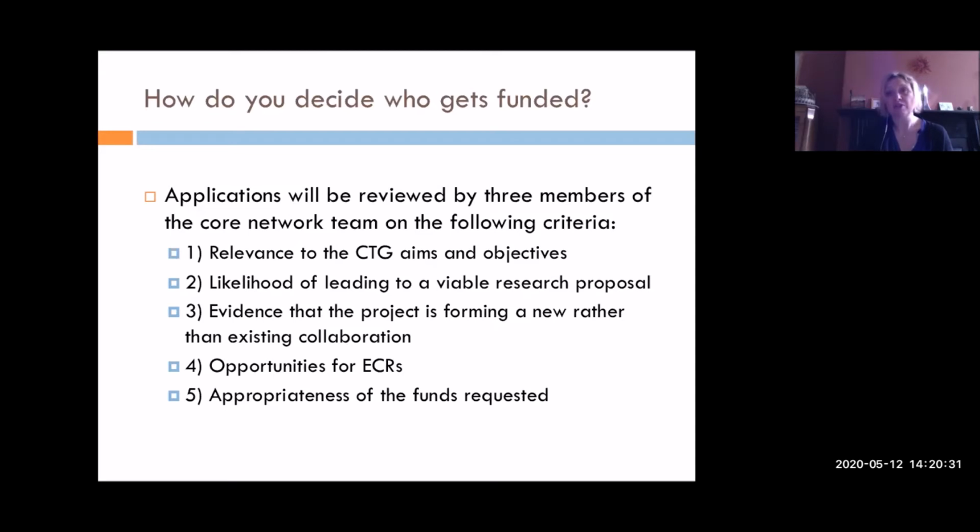What we're aiming to do with the Collaboration Fund is enable people to form new collaborations and then apply to other funding pots, such as the funding call that we'll be releasing later this year in the summer for our Closing the Gap Network Plus fundings, very much as we had the call last summer, or indeed to another funding application stream, such as another UKRI or NIHR. So we're really looking for people to form a collaboration that they would like to then apply to another funding stream for, either our Closing the Gap funding or to another funding stream.